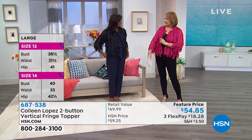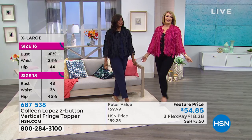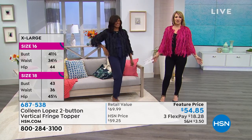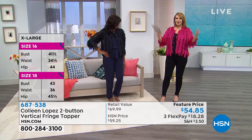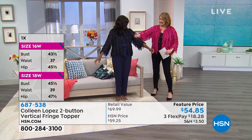It's so light. It's lightweight. Yeah, I love the fact that it's lightweight and that you can do the shimmy. Well, exactly. You almost don't even have to shimmy. It shimmies itself. When you're walking, you just move. Imagine the wind blowing and you're wearing this. Oh, yes. It's just beautiful.